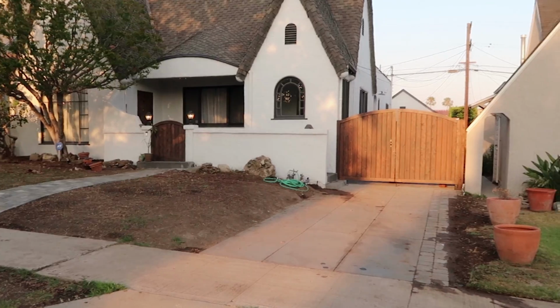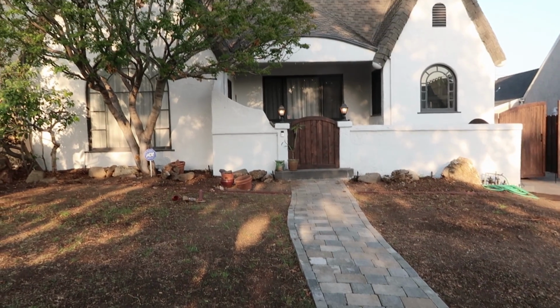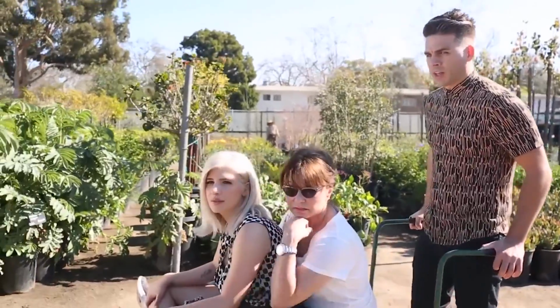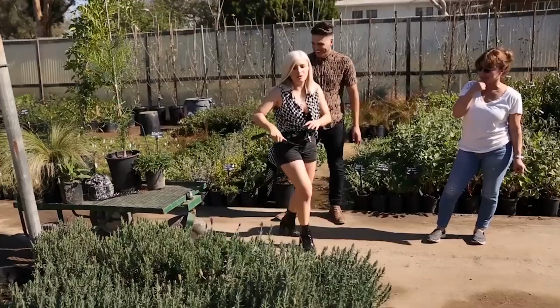All right, so we have our completely empty yards. There's nothing in them. We've cleared everything out, everything. We've taken the grass out. We've trimmed the trees back. We removed some trees. Now it's time to bring in the plants. So you guys remember we picked out all the plants that we wanted, the lavender and the rosemary, etc. We did that with my mom.